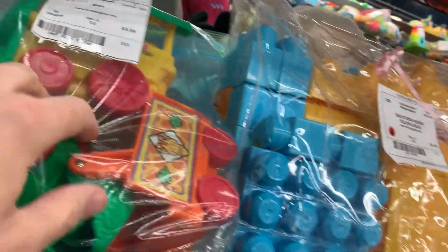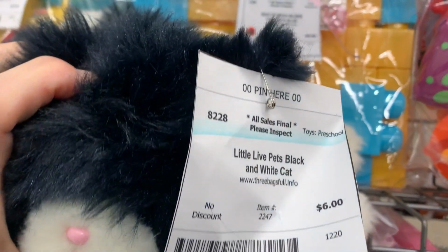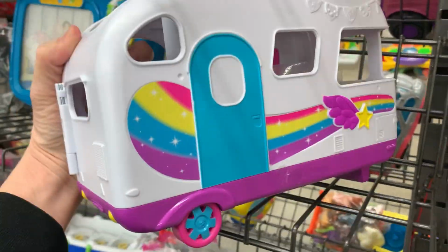That was a Little Mermaid gold set, and they were McDonald's. It was weird. It's like a whole set of McDonald's. This is I think a little live pet or a for real. I'm trying to get around the people. But I think it was a for real, but I decided not to get it.